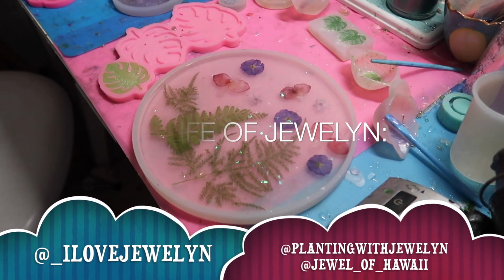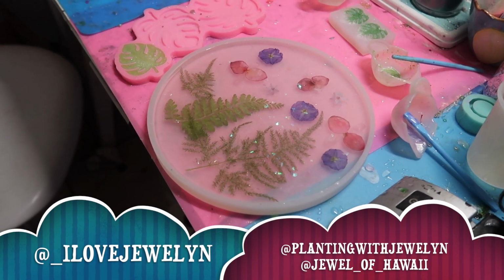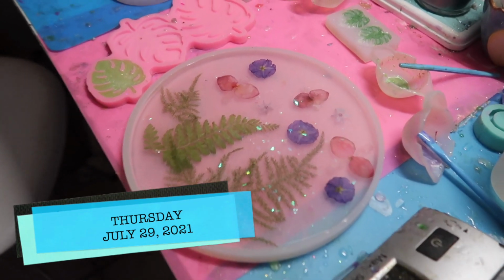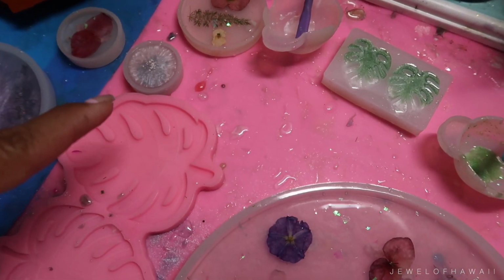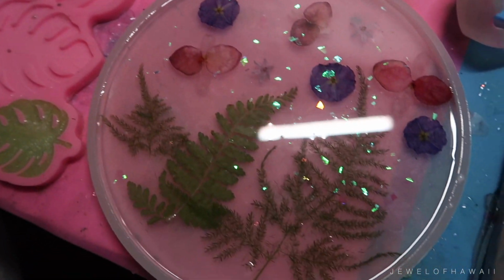It is after midnight and I just finished pouring, I don't know, for the third or fourth time today. I needed to do the back layer of this piece and this small one here. So I'm gonna go to bed.